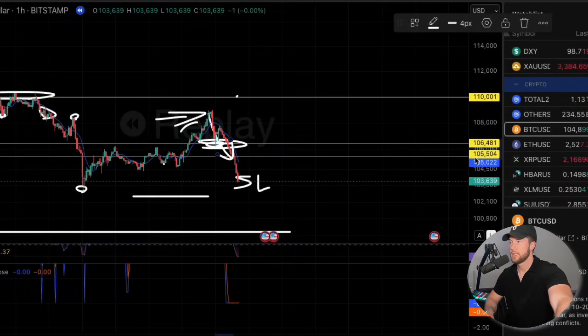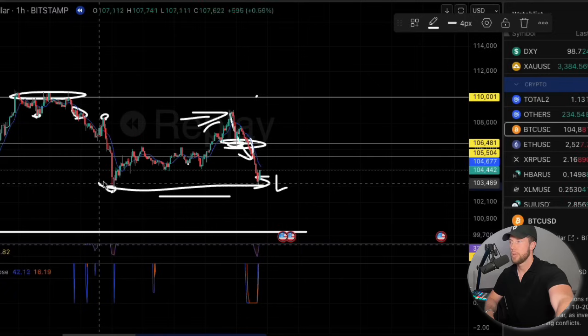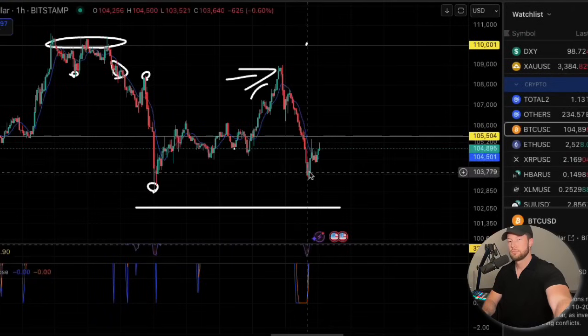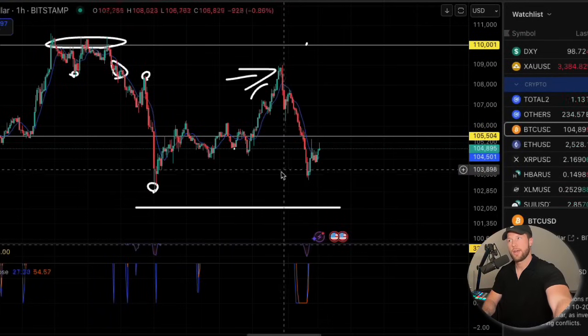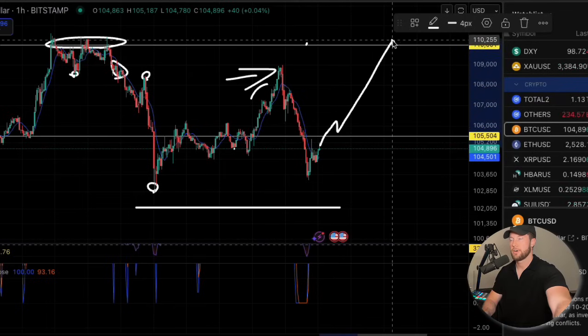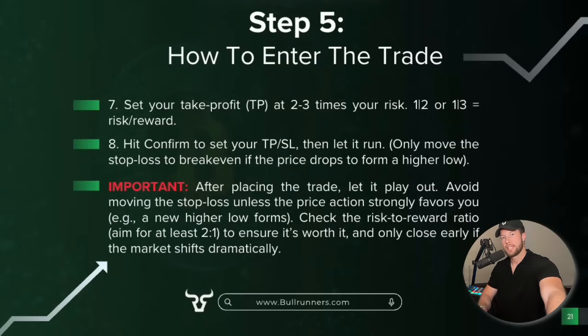So let's see what happens here as the price is moving down back to this level right here. Your stop loss down here wouldn't have been hit, but you would still be below your entry point right now. So you would have to wait for the price to come all the way back up again to hit your take profit all the way up here. So that's why it's important to set it and forget it.